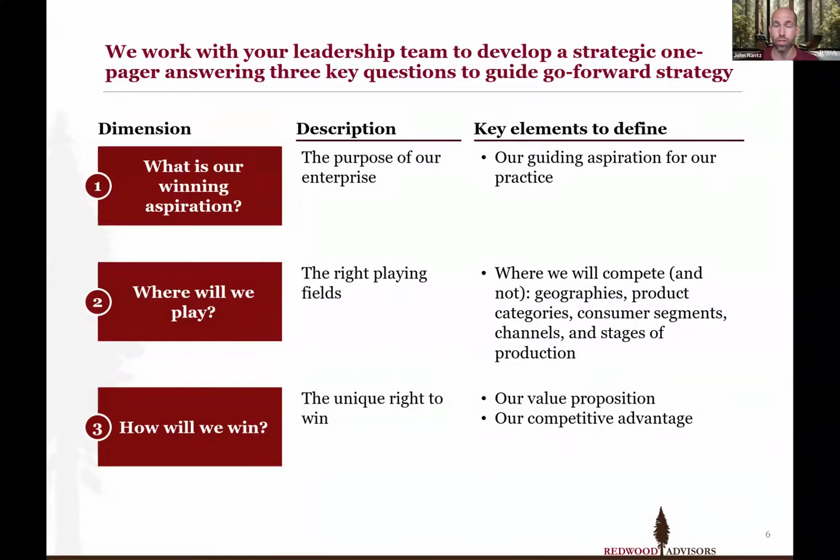You answer these 3 questions. One, what is your winning aspiration? What are you trying to accomplish? Two, where do you want to play, and where do you not want to play? And three, how are you going to win? Which is sort of a synonym for comparative advantage. Having a hypothesis for those 3 questions is a really great way to start a strategic planning process, saying, at a high level, what do we think these key dimensions are? And that'll help give us some definition as we do the rest.